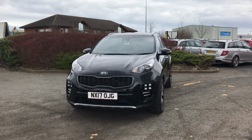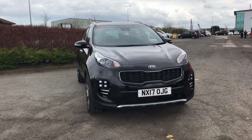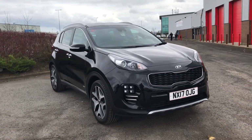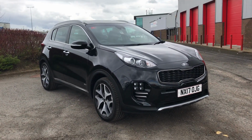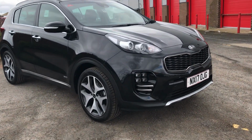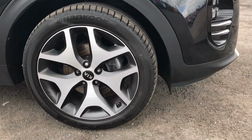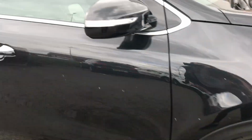This is a GT line, 2-litre diesel engine with 13,147 miles on the clock. This car's had one previous owner and comes with a full service history. First thing you'll notice about the vehicle is the ice cube fog lights and also the 19-inch alloy wheels. I'll take you inside and show you some more of the spec.